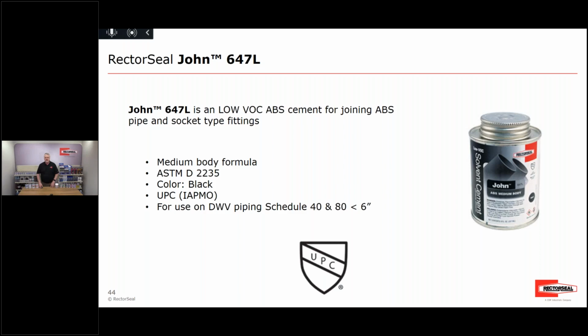And John 647L is a low VOC ABS cement. It's a medium body formula, ASTM D2235, black in color, UPC-IAPMO, but it is going to be for use on DWV piping Schedule 40 and Schedule 80 up to 6 inches.